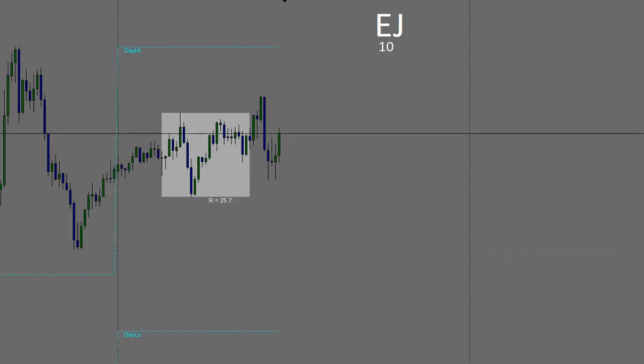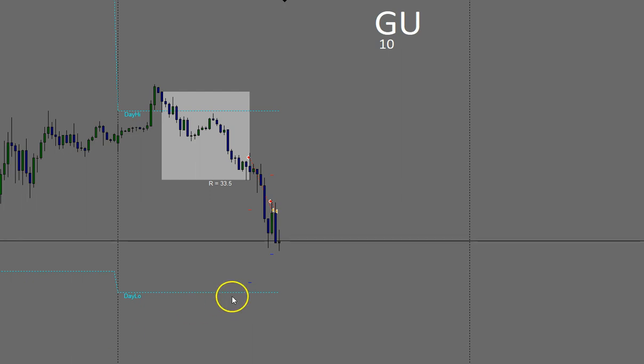Euro Japanese yen, I had no trades on that. It didn't hit any of the criteria, or when the criteria was hit, I wasn't looking at that chart and I missed out on that, so the price pulled back anyway, so no trades for me on the Euro Japanese yen.